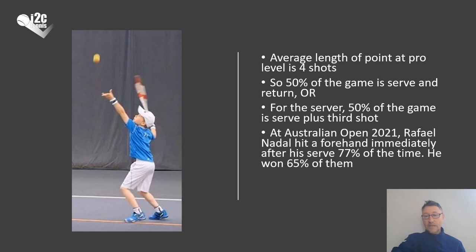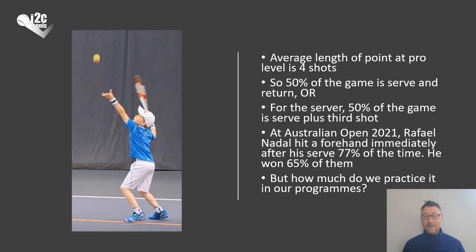So I would question how much we actually make our serving practice effective. And I would question whether we actually make the most of the limited time that we often have with our players to help them to really understand what it means to be effective with the serve.